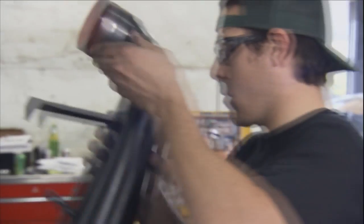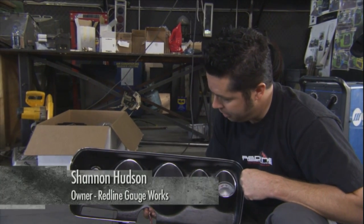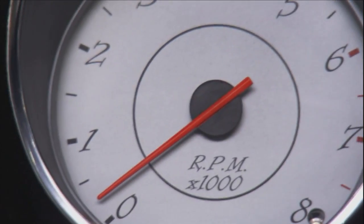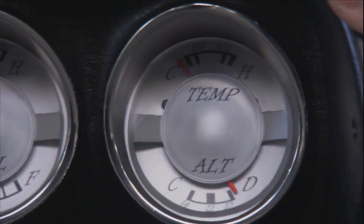Before long, they're finishing up under the hood. And nearby, they're also getting ready to finish that custom dash. This is it. We're getting ready to install it, and hopefully everything's going to work properly, and we'll be on our way. Man, oh man, Redline really does know its stuff.